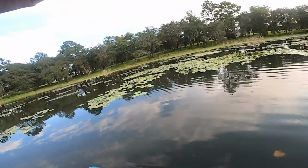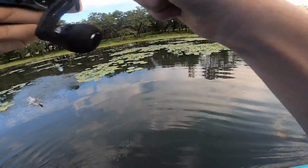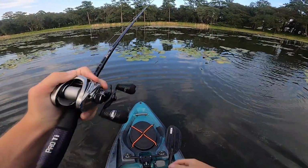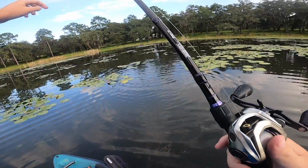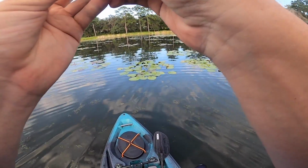Oh, you guys see that? Oh my gosh, he flew out of the water for it. Oh, he came off. Oh, that's okay. That one wasn't but like a pound, but he came out of the water for that one.